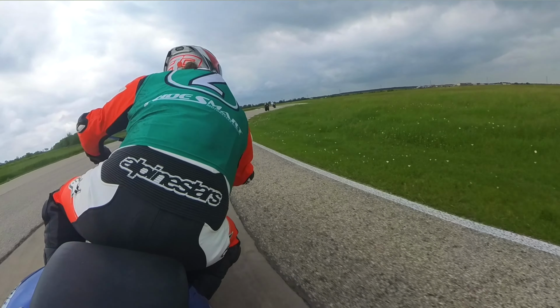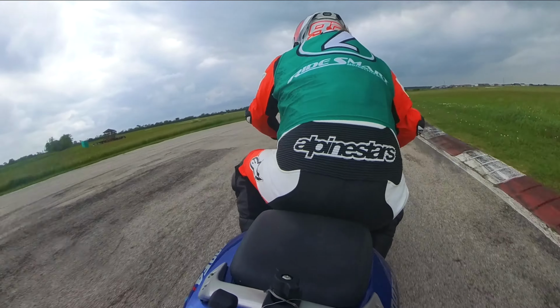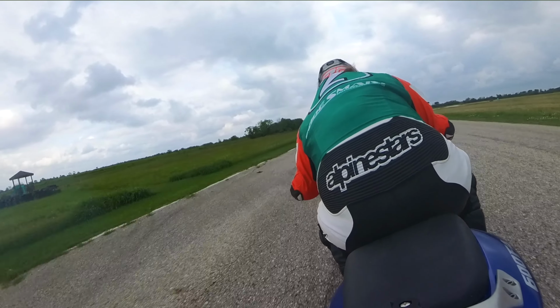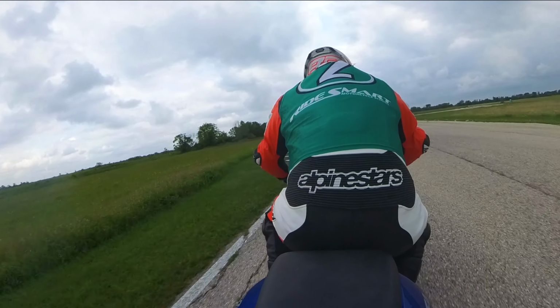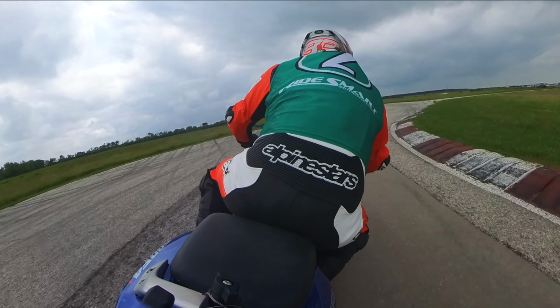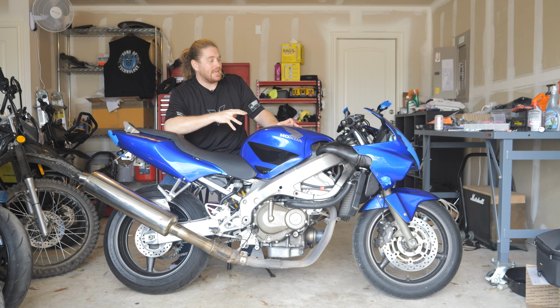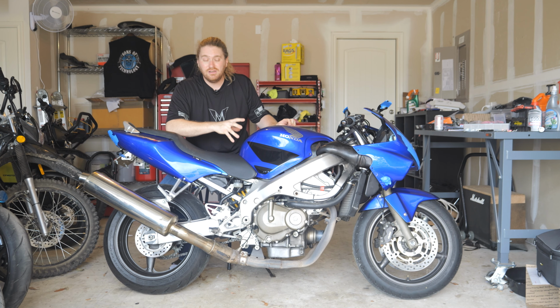However, I did feel like it was heavier around a corner than, say, a naked bike would. Now, it sounds like I'm blaming the bike, and I kinda am, but I'm also more inclined to believe that it's rider error. If I was a better rider, I could probably take advantage of the equipment that's on here a little bit better. However, I can say that the time I had on this bike was a blast.